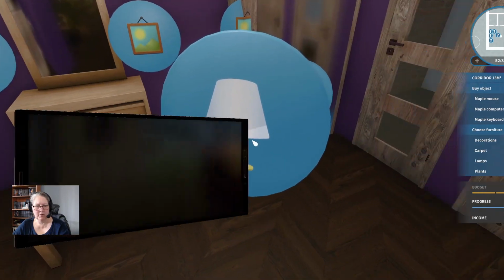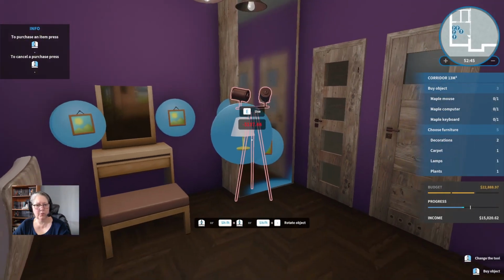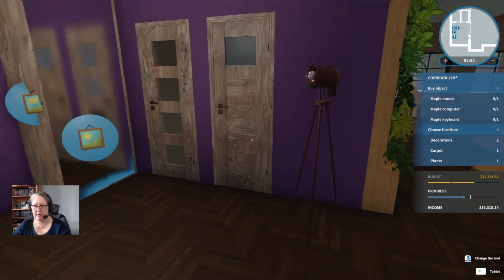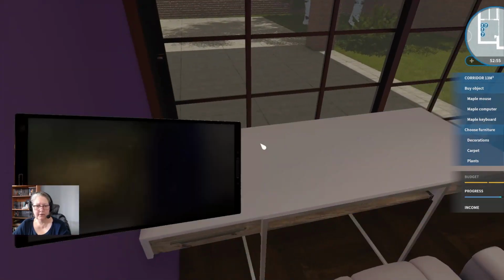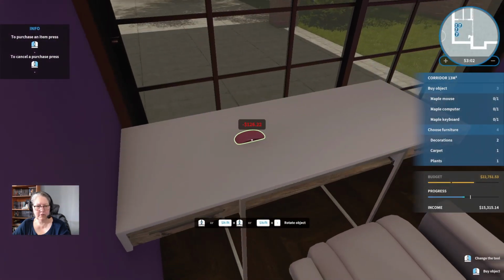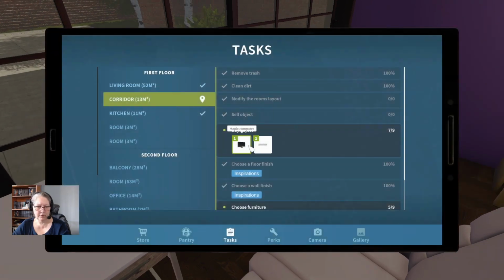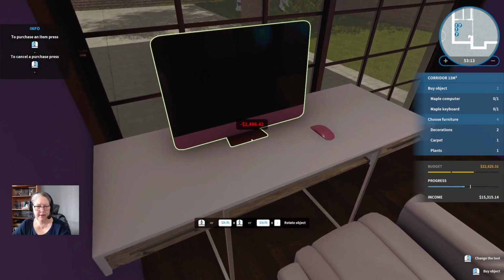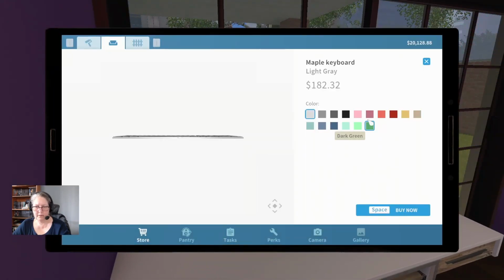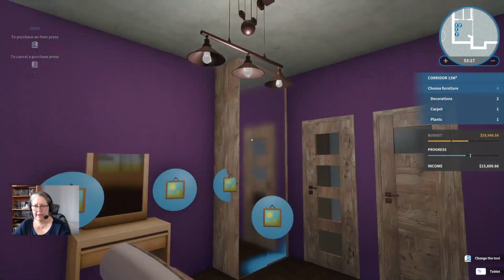This is actually ending up to be quite a feminine sort of room, isn't it? Let's grab this one in that. Now, if I do it small, I'm gonna just pop that over there for the minute. Alright, one maple mouse. No purple. Looks like it's going to be one of these. A maple computer. A maple keyboard. Beautiful. One maple keyboard. Alright.